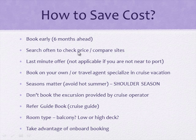Let's say now is December, and you book a cruise for July, so it's 6 months ahead. Let's say you pay $2,000 per person for that, and then when it is March, they have another offer, and the price is cheaper than the 2,000 you paid. Let's say it's only 1,800.